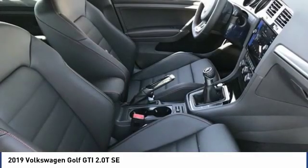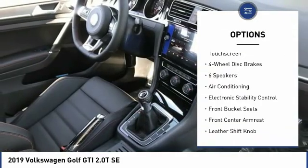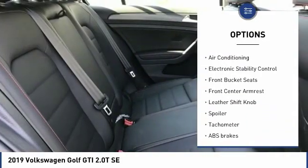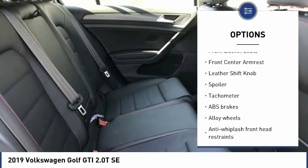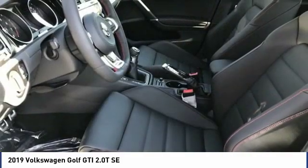Here are some of this vehicle's great options: power passenger seat, traction control, dual airbags, air conditioning, alloy wheels, power steering, 4-wheel disc brakes, CD player, fog lights, heated front seats.